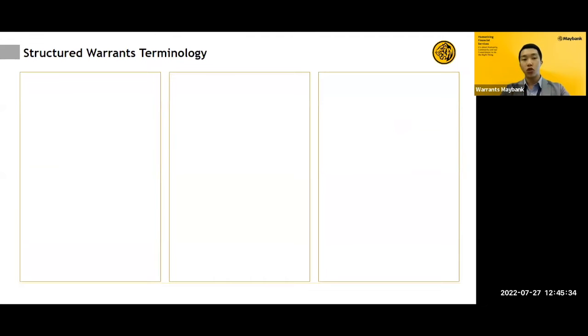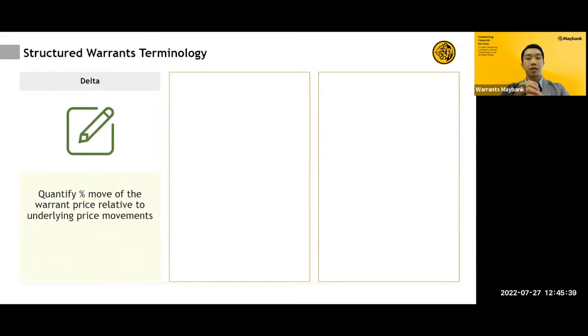So moving on, the next 3 key terminologies to understand start with delta. Delta is a term used to quantify the percentage move of the warrant price relative to its underlying asset price movements. Also, it is utilized as an indicator of the likelihood for the warrant to mature in the money, with 100% being almost certain and 0% being not probable for a call warrant. Whereas for the put warrant, it is the opposite, where negative 100% is almost certain and 0% is not probable. So understanding delta is especially useful in understanding effective gearing and sensitivity.